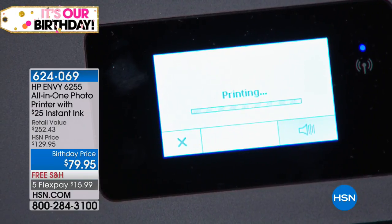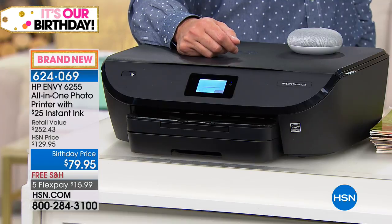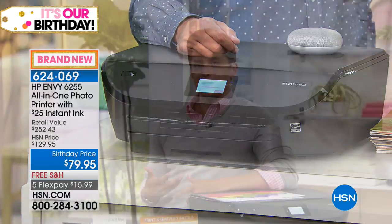It's beginning to print right now. Already, instantly and immediately printing. I mean, can your printer do this? Can your printer even scratch the surface of what this one can do?